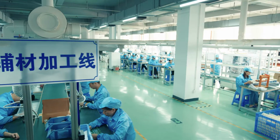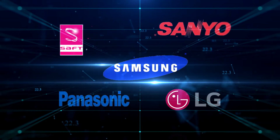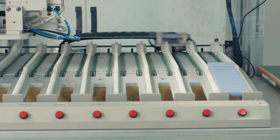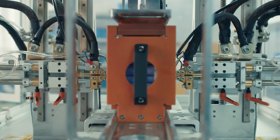With rich capabilities of R&D, design experience of PCM and BMS, and good brand battery sourcing from Japan or Korea, etc., the battery solutions will be provided with more reliable assembly technology and more stable performance.